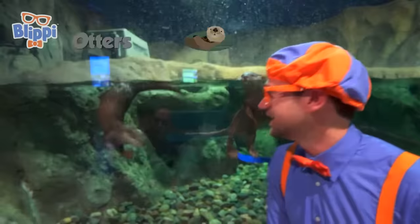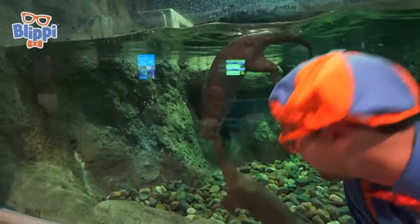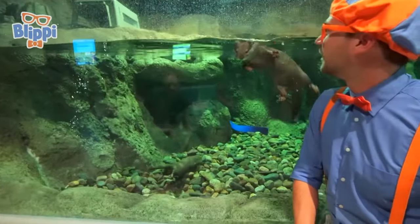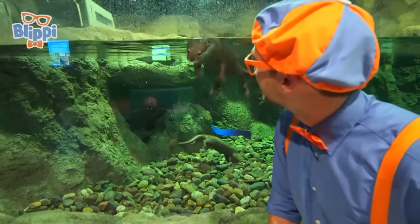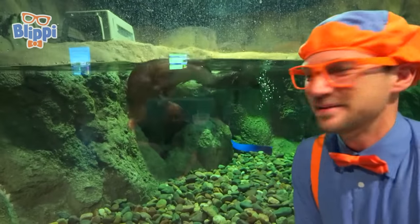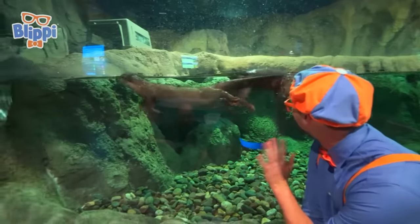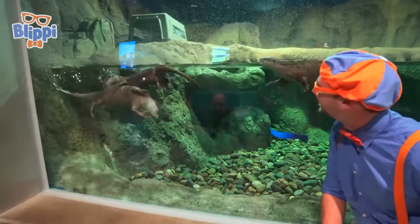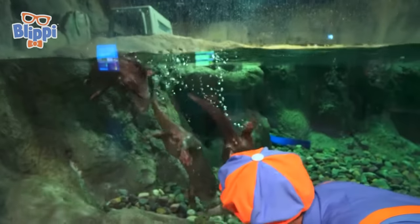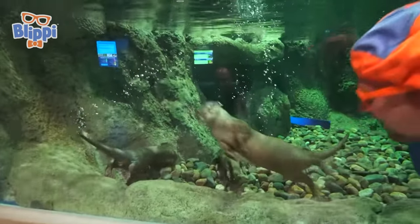These are otters, and they're so cute. Look at them go underwater. Whoa. I bet they can hold their breath for a really long time. Whoa, they're so fast. Whoa. They kind of look like water cats, but they're not kitty cats. Whoa, hi. Hello. Oh, another one. Whoa! Cool!